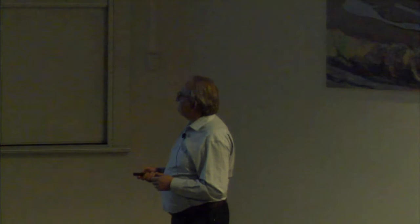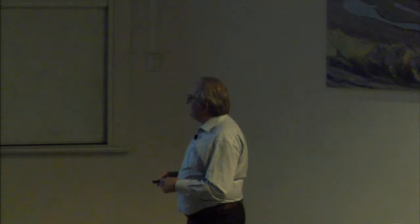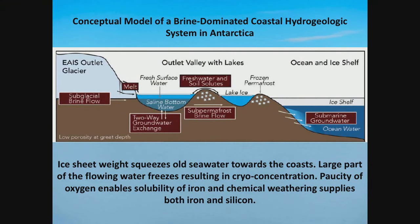Okay. Here is my conceptual diagram, as required in some proposals, of this brine-dominated groundwater system, which starts beneath the ice sheet that used to pull back maybe hundreds of thousands of years ago. Some marine deposition happens here, then the ice sheet moves back over the seawater in pore spaces and squeezes them towards the margin of the ice sheet, where it mixes with the meltwater in the lakes, and it travels also as groundwater towards the coast, and that's our representation of the SGD happening.